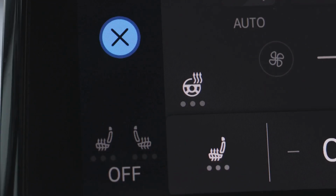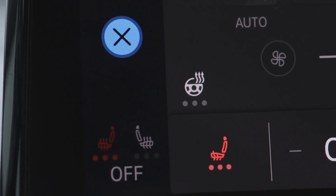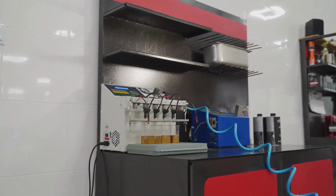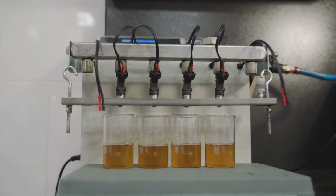4. Limit the use of electrical accessories. Features like heated seats, defrosters and high-powered stereo systems increase electrical load, which makes the alternator work harder and burn more fuel. 5. Regularly inspect the fuel injectors. Dirty or clogged fuel injectors reduce fuel efficiency. Cleaning them periodically ensures optimal fuel-air mixture and combustion.